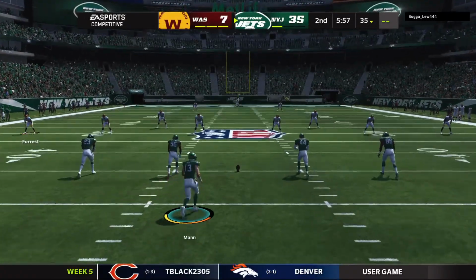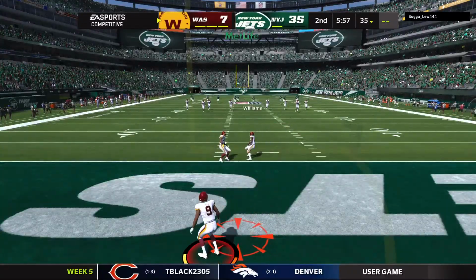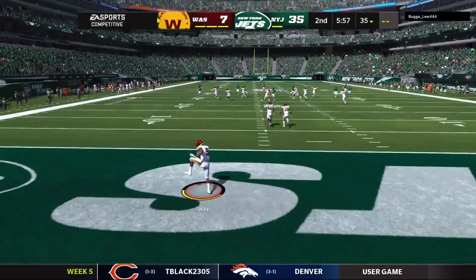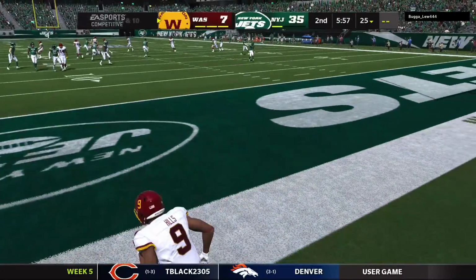The kickoff unit is out on the field, and they will send this one away. And this will be returned from deep in the end zone.